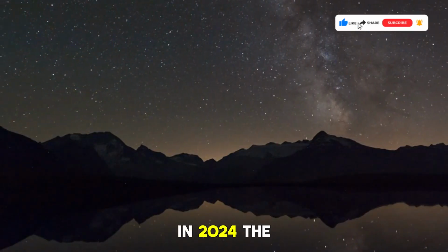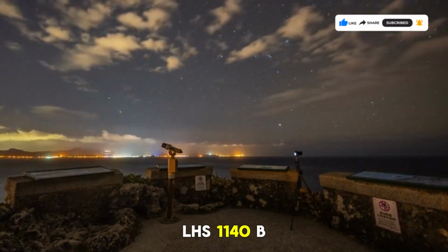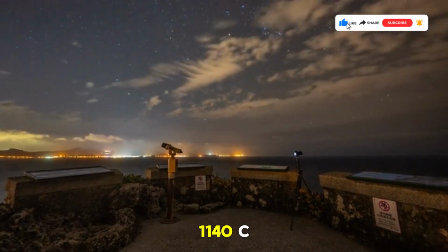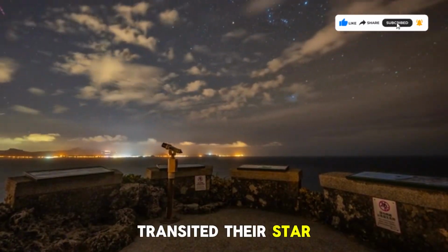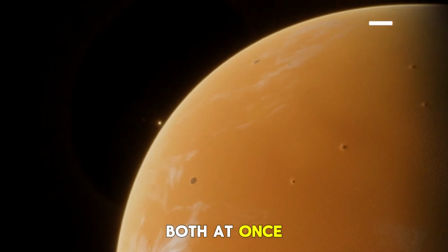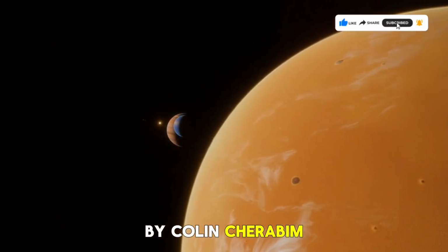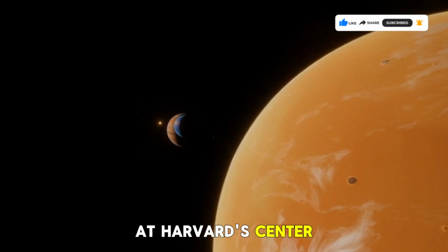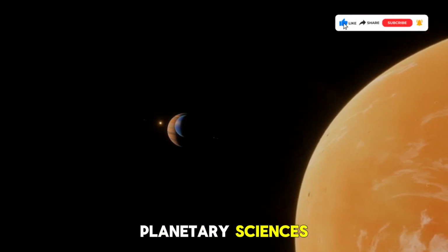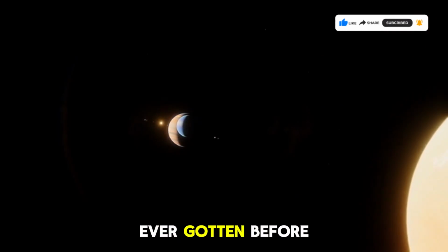In 2024, the sky handed researchers a rare gift. LHS 1140b and its smaller sibling planet, LHS 1140c, transited their star close together, giving scientists a chance to measure both at once and compare them directly. The team, led by Colin Cherubim, a NASA Hubble Fellow at Harvard Center for Astrophysics, who had just finished his doctorate in Earth and planetary sciences, pointed WINERED at the pair and got a result nobody had ever gotten before.